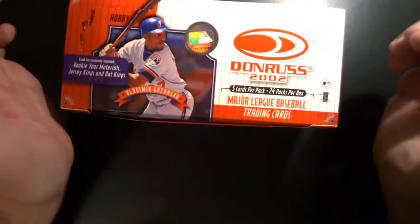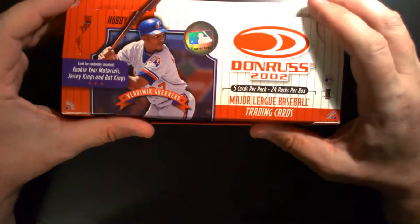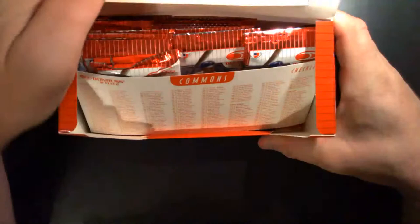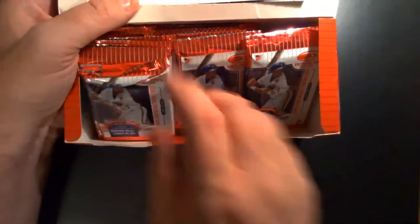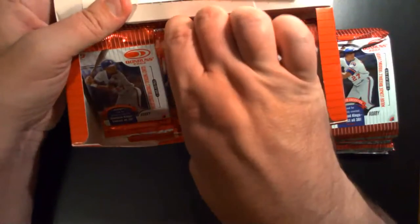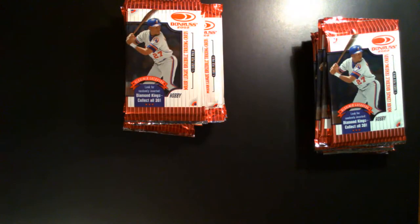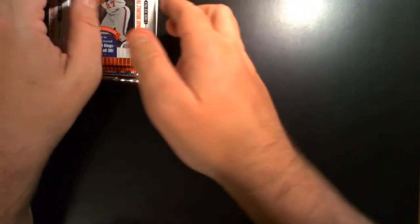And if you watch the unboxing video from a week or so ago, you know that we've got a Donruss Update box from the late 90s that we'll be doing here in the coming weeks. 97 maybe was the year. All right, so we've got a big old checklist. Empty box. There are 24 packs. Alrighty. So good luck, everybody.